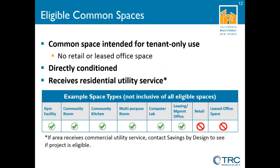And of course, this is just an example of some common spaces. These are not the only ones we'll accept. So we will look at the plans and we'll look at your models and kind of work that out with each project team.